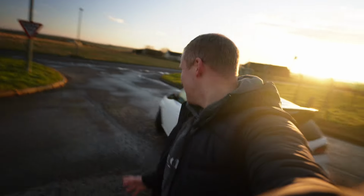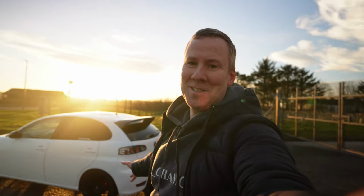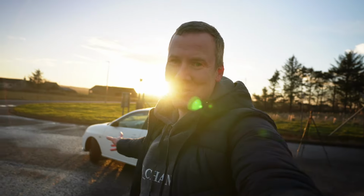So there she is, my fully modified 2007 SEAT Ibiza. Let me know in the comments what you think. Have I done it tastefully? Have I made a mess of it? Obviously it's a bit rough around the edges for the vinyl wrap, but it was my first attempt, and maybe if I do it again in the future I'll be a little bit better.